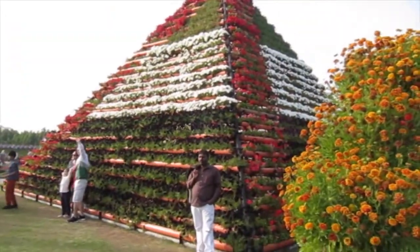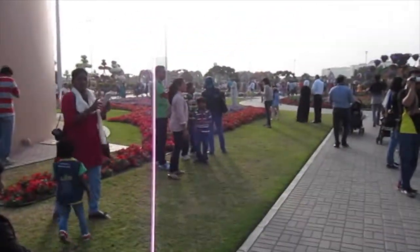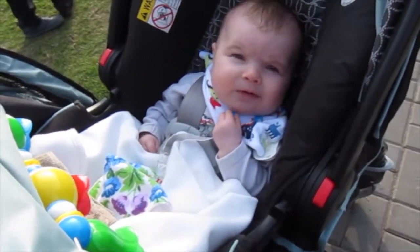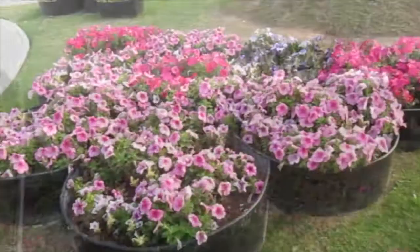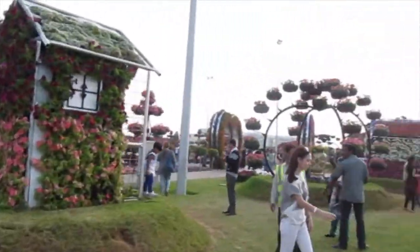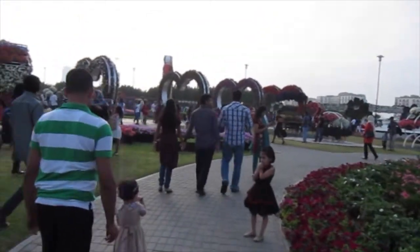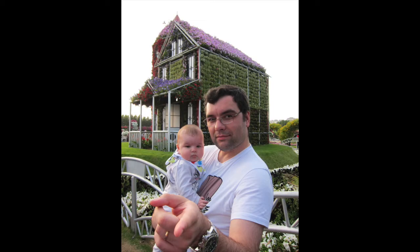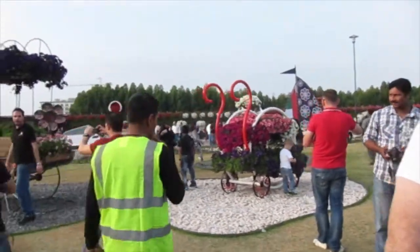That's the pyramids. Yeah, the UAE pyramid. Do you like the flowers? What are those small carriages?